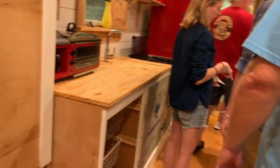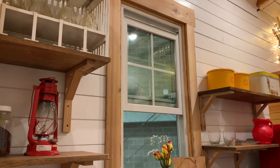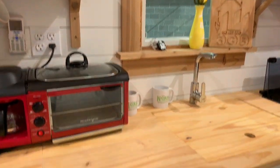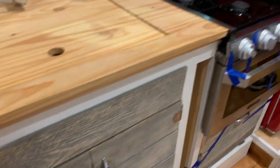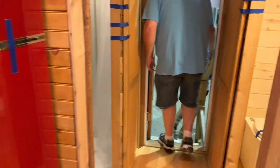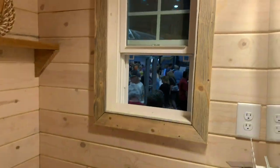That was really beautiful. This kitchen was amazing. Again, it had a farmhouse feel to it, which a lot of these tiny homes did. They had the farmhouse feel. This wooden countertop would not be really practical with a lot of water and real use. The refrigerator is beautiful. Here is a little bit of storage, and then it goes into the bathroom with a window, which is quite impressive.